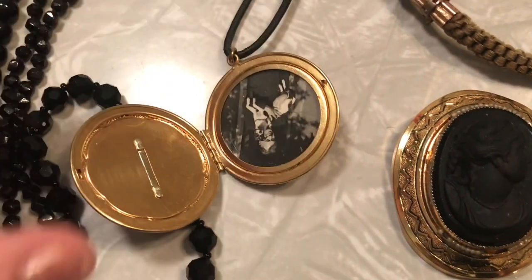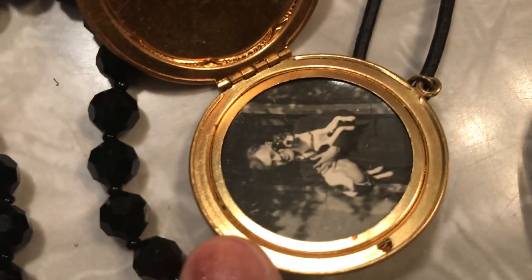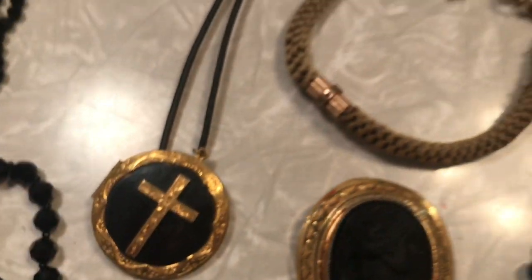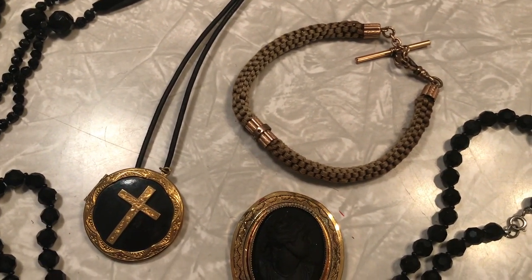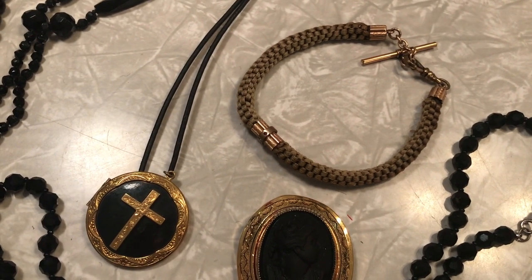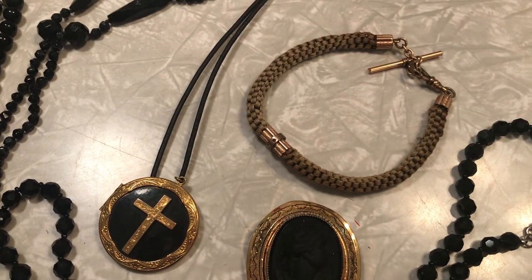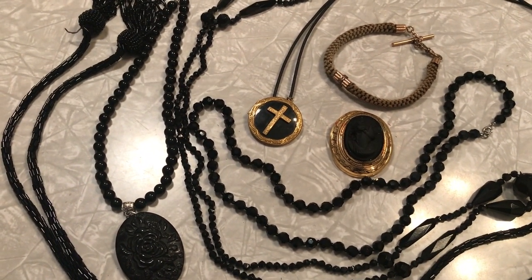So this locket right here would be considered mourning jewelry. And I really love this because I love that he has a picture of him with his dog. I think that's so wonderful. And yeah, this watch fob fits right in with my collection. It's the best piece by far. I did not realize it was a watch fob at the time. I actually thought it was a bracelet. But yeah, it fits right in. So this is fantastic.